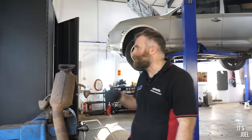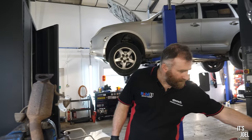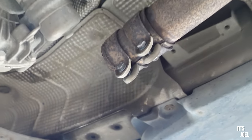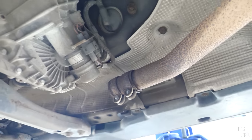Like that first one was stubborn, so there's that bit there, which just fires oxygen out, and then it just literally blows it. It's got some nice new nuts in here. Nuts and bolts, yeah. Fantastic.